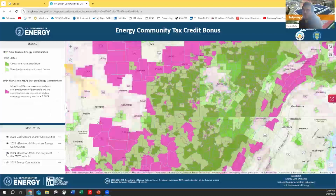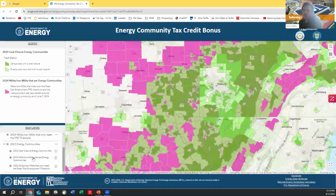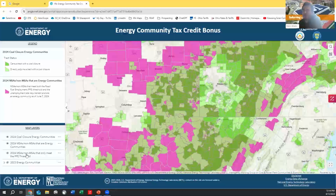So we're not really using that. And then there is historical data. So, like we said, these change, right? The MSA data, you can go back and look and see if your region was an energy community. That may be beneficial if employment fluctuates in your area and it may become one again in the future. But for now, our team is really just focusing on the coal plant closures and the MSAs.